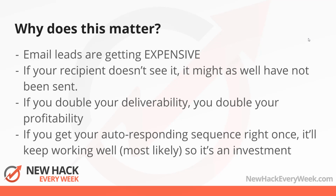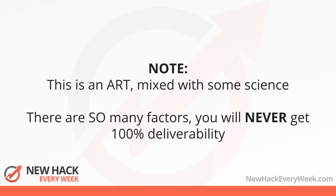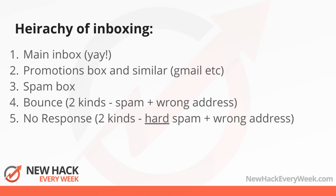So if you get your autoresponder sequence right once, it'll keep working well. So this is an investment. You put the time in up front, you make sure your sequence is going to get maximum deliverability, and then from there, you just make more money. So just a note, this is a bit of an art. It's mixed with some science. I'm very logical about this, but there are so many factors that you're never going to get 100% deliverability. Nobody does. But I'm going to show you the 80-20 of this. I'm going to show you how you can get the maximum result with the minimum amount of effort.